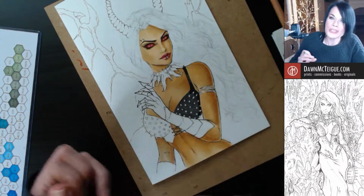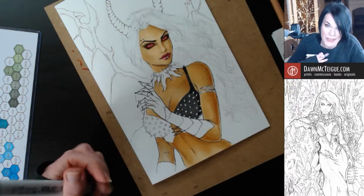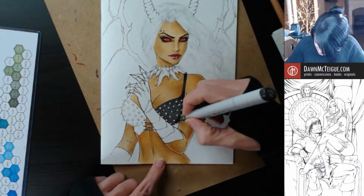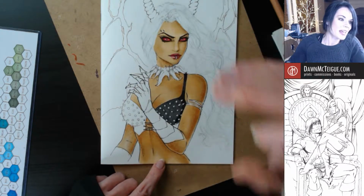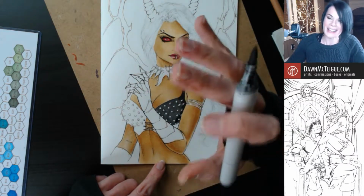And going too soft and too blendy, and again, I'm preaching to myself on this one too, because it's so hard to be bold like that. I'm always struggling with it. But just worry less about the mistake of where you're putting the highlight, and just think more about making it a really strong, bright highlight.